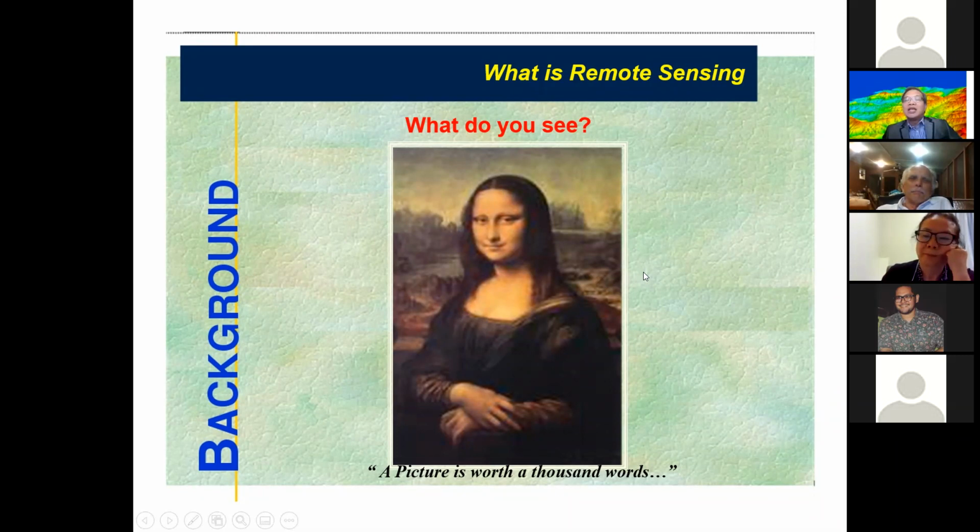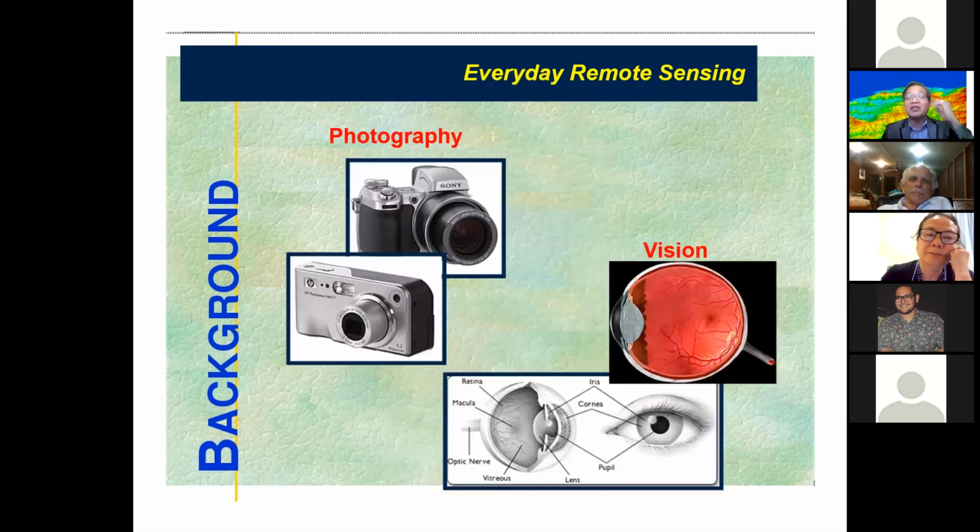Okay, great. So the process that you just did, vision, is in itself a form of remote sensing. We do it every day. We do it unconsciously. And we're actually processing lots and lots of data using our sense of vision. And in its very natural form, vision is a form of remote sensing. It's one of the key elements or the basic instrument in remote sensing, our eyes. Photography is another form of remote sensing.